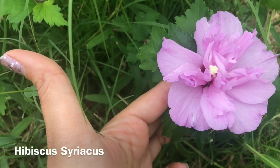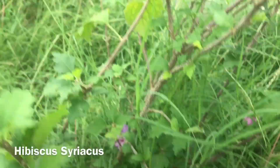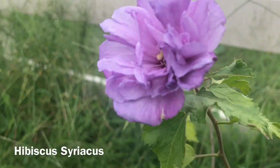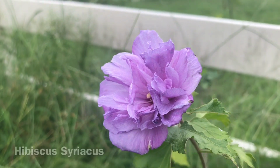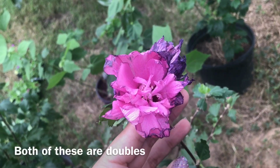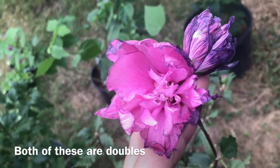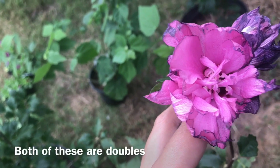You might know it as Rose of Sharon or Althea. It comes in several colors like white, pink, purples. This one here is a purple, and I have another color that's more of a mauve. That's what you see here, and as these age, they get darker in color. So even the dying blooms are actually pretty.